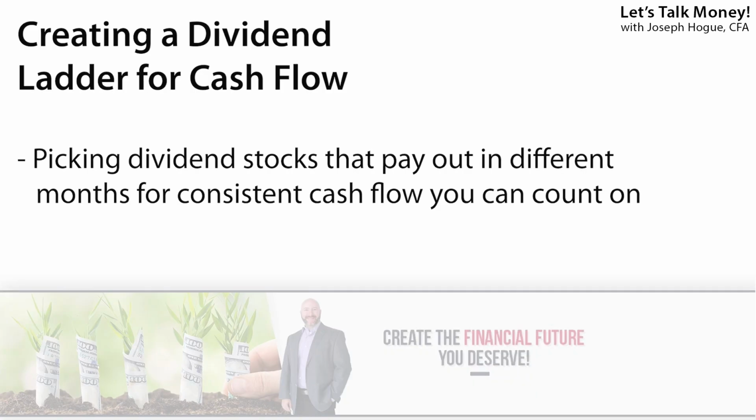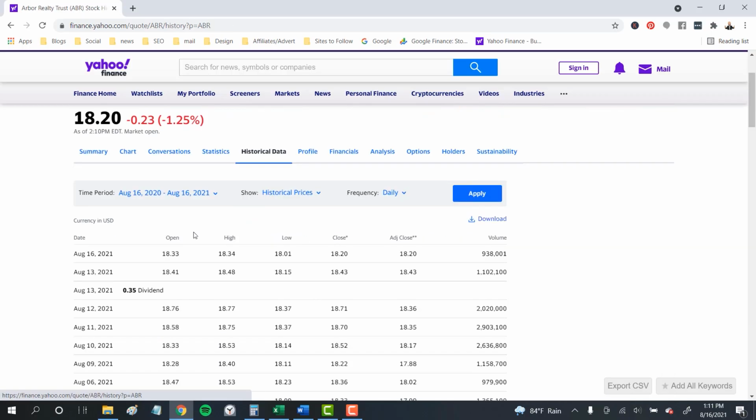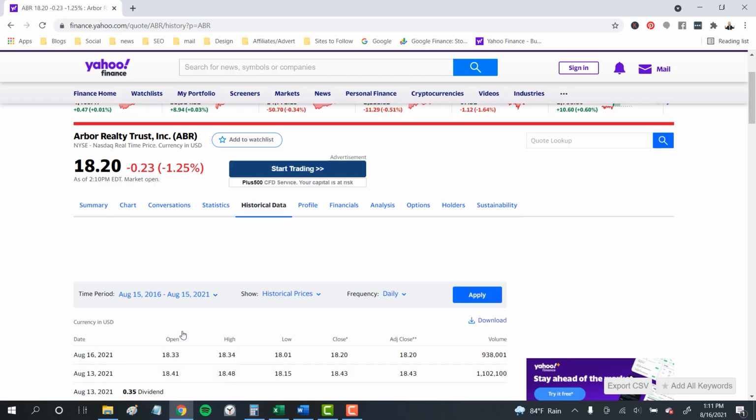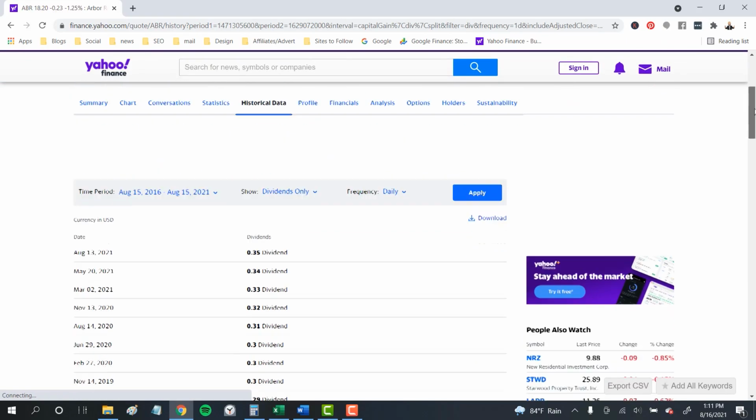For that ladder strategy, this is where you want at least 5 or 10 dividend stocks in your portfolio paying out in different months of the year. And to find when a company pays its dividend, you can go to Yahoo Finance and click again on that historical data tab. We'll change the time period to 5 years and then to show only dividends and click apply. This is going to show you when each dividend was paid, and while it's not the same day each year, it's usually within the same week.